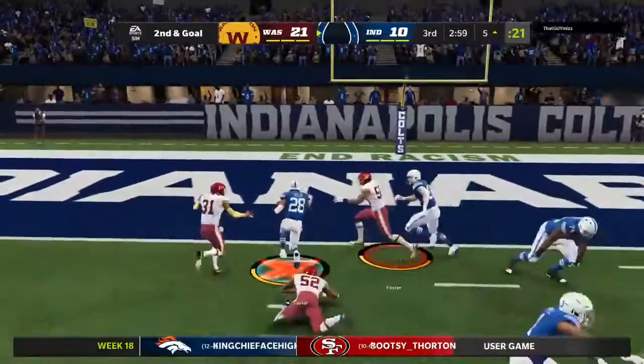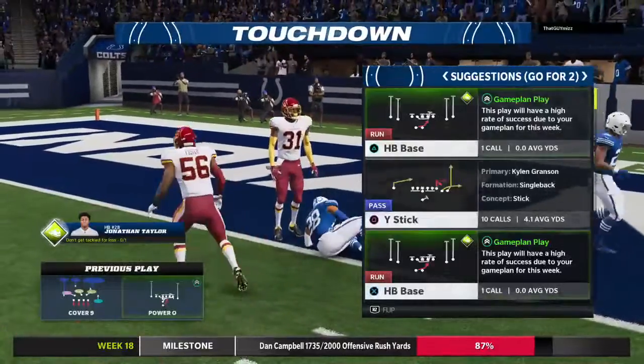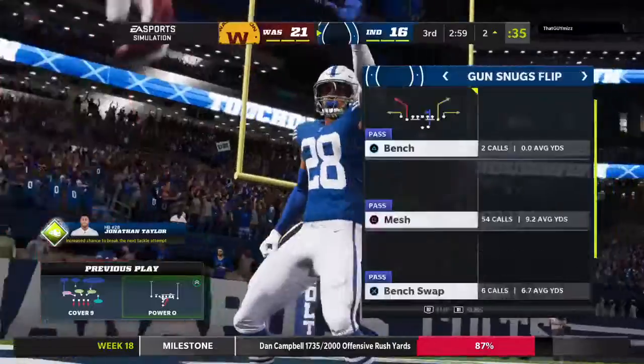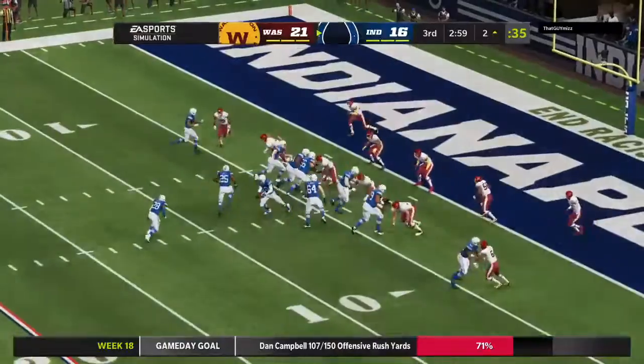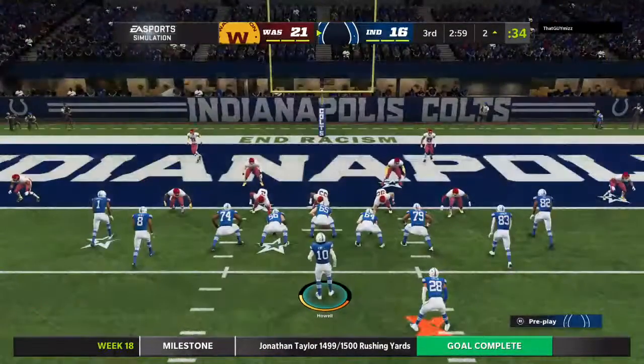On the handoff, Taylor. And he's into the end zone. Touchdown, Indianapolis. Jonathan Taylor with touchdown number 27. That ties Priest Holmes for the 3rd most in a single year. And the Colts able to get this back within a touchdown.